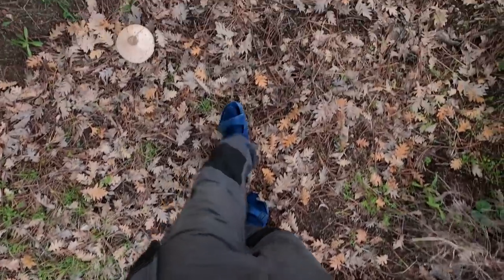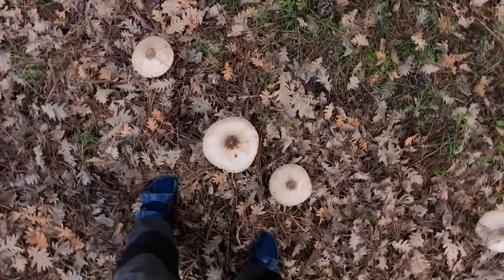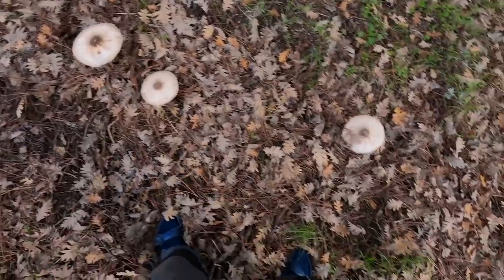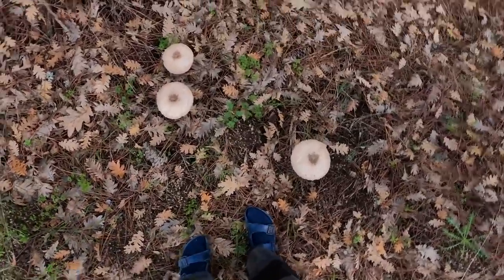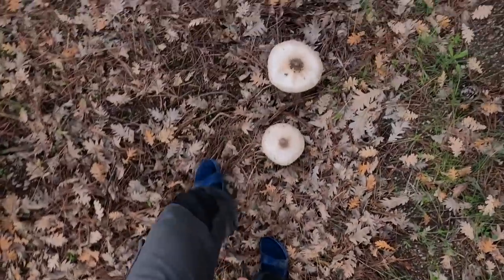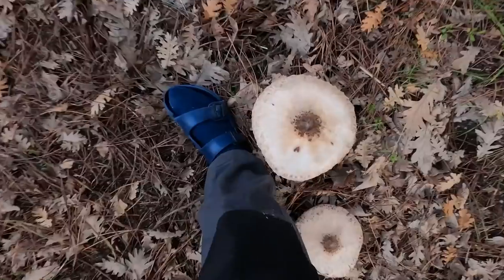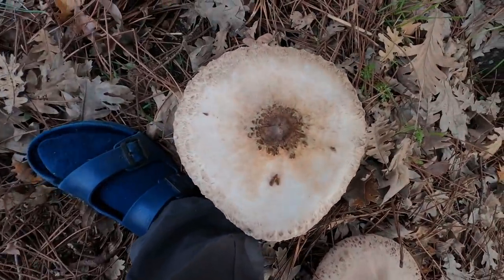So before we head off on our adventure, I've just realized that all of the parasol mushrooms have finally fully opened, so they're ready to pick, ready to eat. They're literally dotted around everywhere. And look at the size of this one. I've got size 13 feet and that is nearly the whole size of my foot.